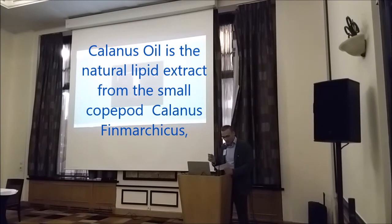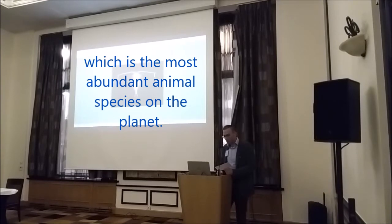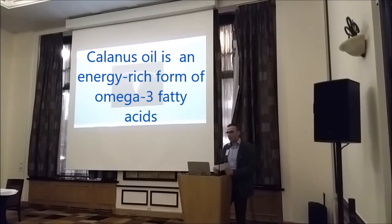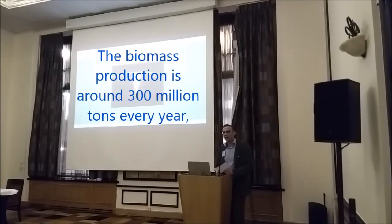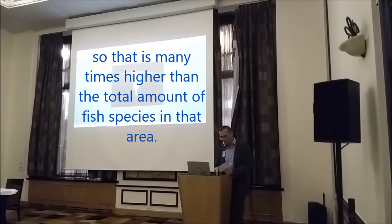Calanus oil is the natural lipid extract from the small copepod Calanus finmarchicus, which is the most abundant animal species on the planet. It's the engine of the North Atlantic ecosystem. Calanus oil is an energy-rich form of omega-3 fatty acids containing EPA, DHA, and a high amount of stearidonic acid. The biomass production is around 300 million tons every year, so that is many times higher than the total amount of fish species in that area.